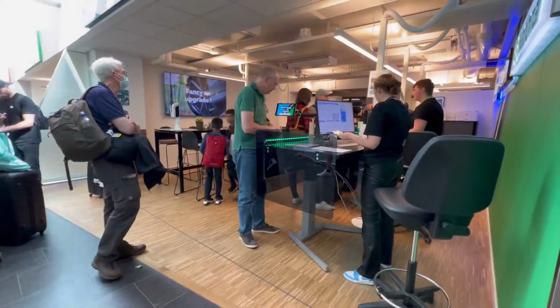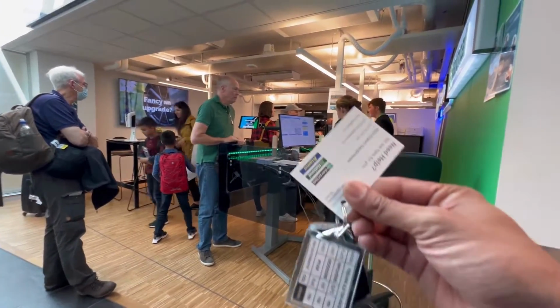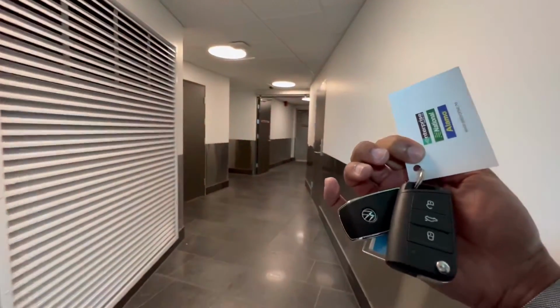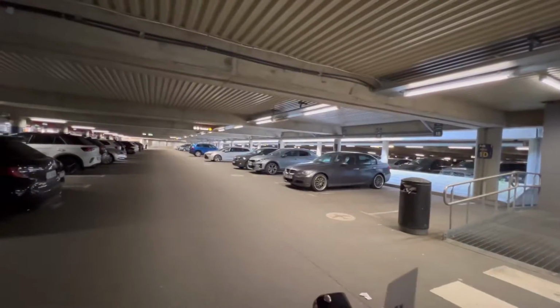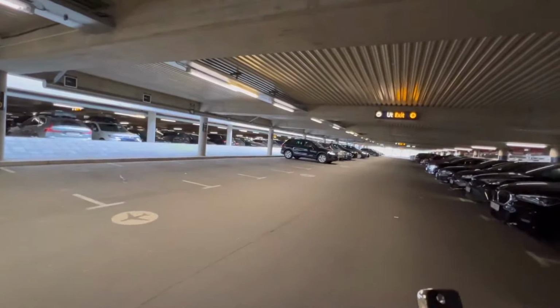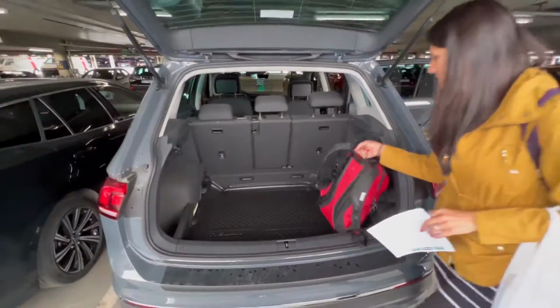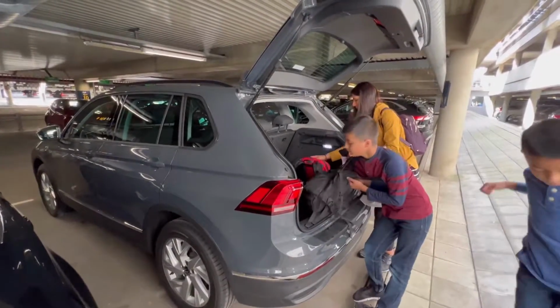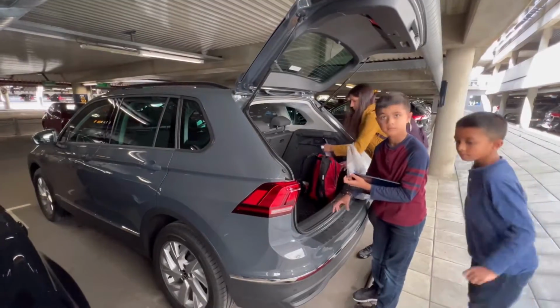Right, so it took us half hour to get our keys to a brand new Volkswagen Tiguan. Is that the number? Where? Oh, that one. This car has been driven 10 kilometers, so a brand new Tiguan.